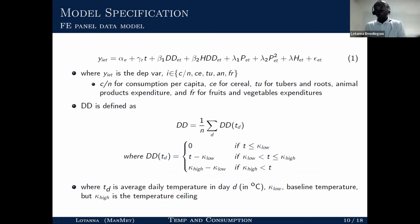In terms of model specification, we use the fixed effect panel data model, and I won't go into defining all this because of time, but what I just want to point at is the DDA, which is defined as degree days. It's simply the days, so we look at temperatures. Every day we look at what's the temperature for today. If it is within the normal band, the normal band is a temperature between the K low and the K high. So any temperature between the K low and the K high is counted, and then we take the average of all those temperatures. That's the normal temperature at which we feel that crops can grow normally.